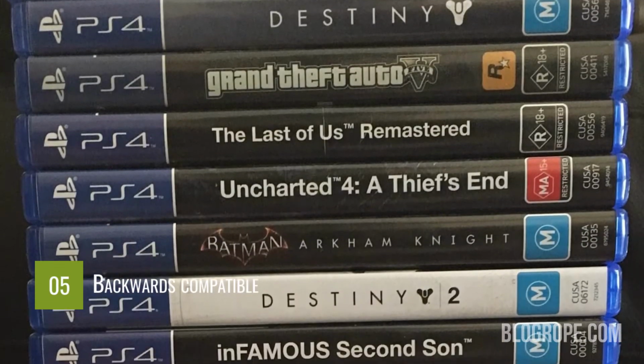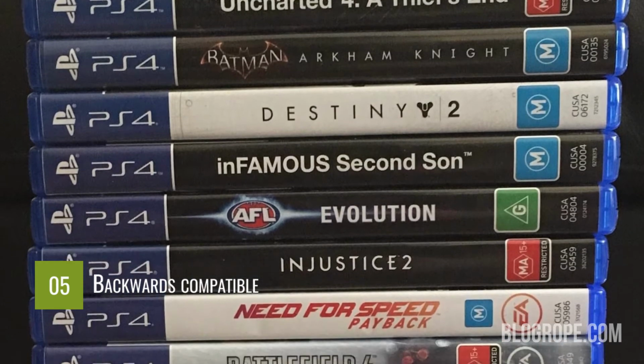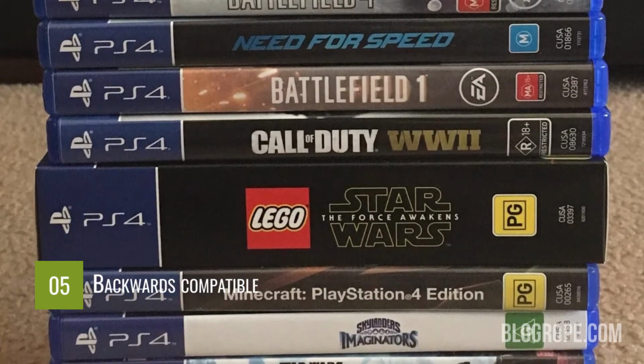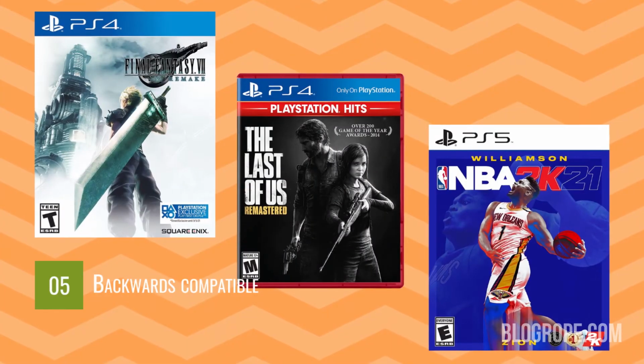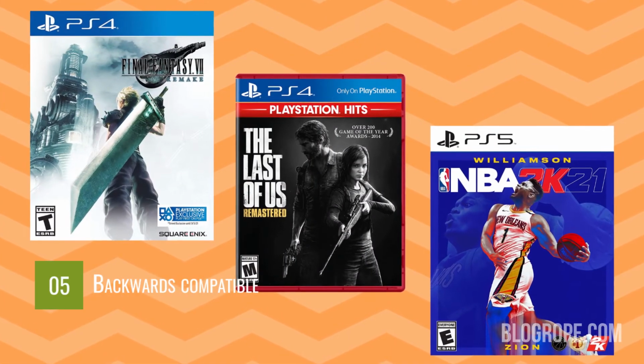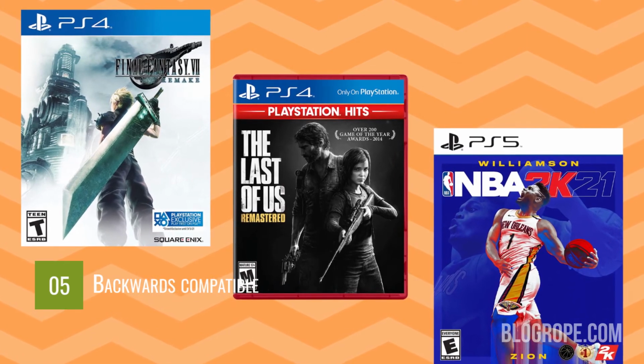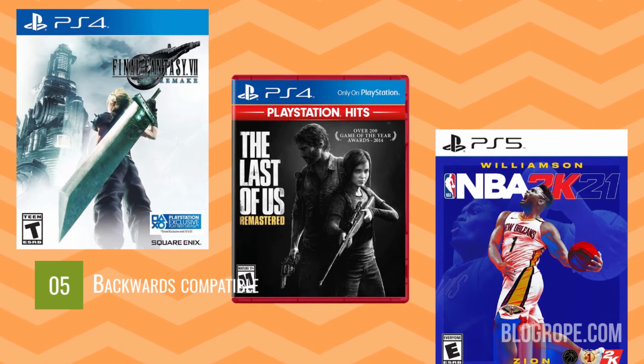More than 4,000 PS4 titles are compatible with the PS5. This works with discs and downloadable games so long as they are compatible. Not only is the PS5 backwards compatible with PS4 games, but it may improve them. Some PS4 games will feature higher and smoother frame rates when played on the PlayStation 5.